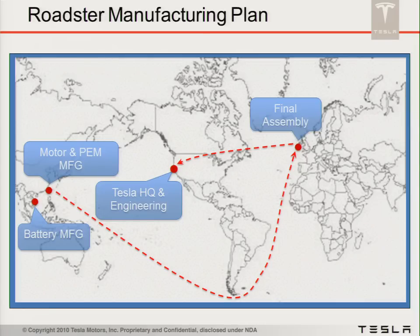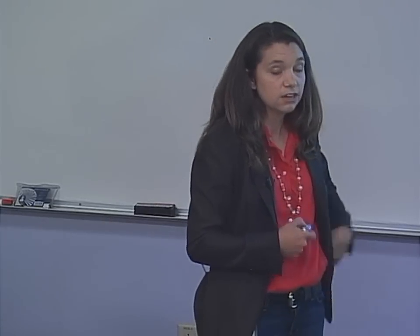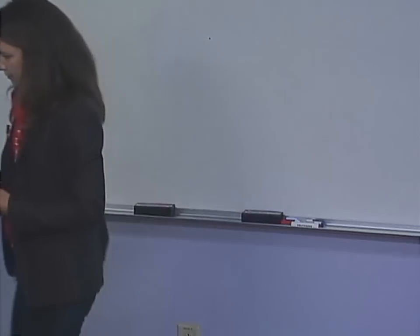So here's Lotus in England. The plan was for Lotus to build up the whole vehicle and then take our powertrain and install it, and then they were going to come back to the U.S. I don't quite have the mode of transportation probably accurate. I think the plan was to have them come through the canal and up the coast to San Francisco, another around 45 days. So you've got a lot of inventory on the water.